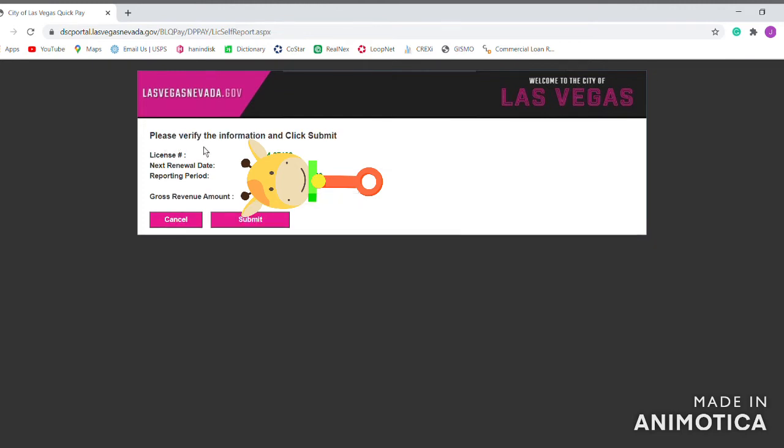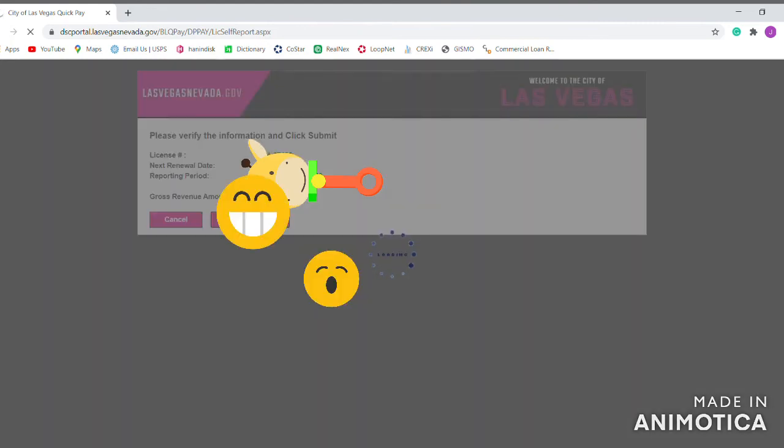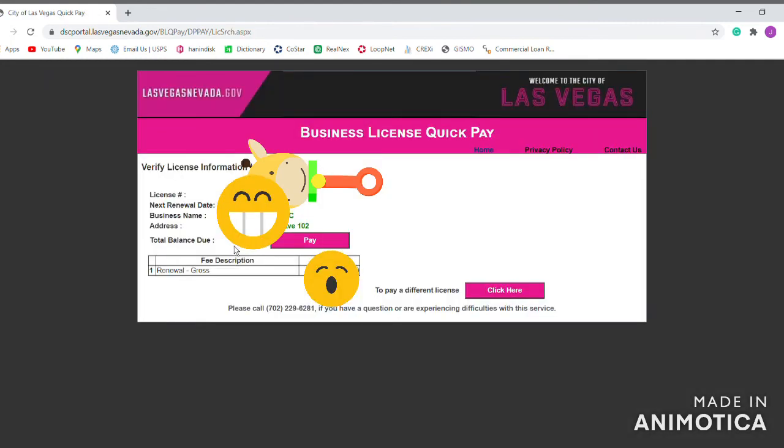Please verify the information and click submit. So you verify this information. If they are correct, click submit. Check the total balance due. If the amount is correct, then click pay.